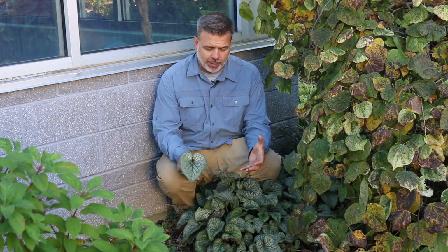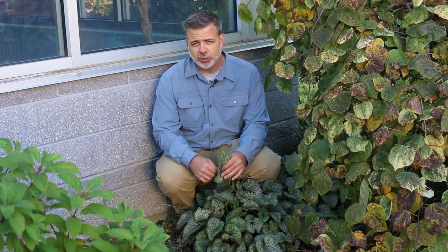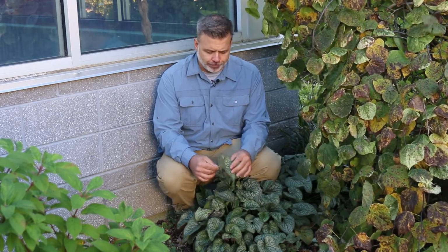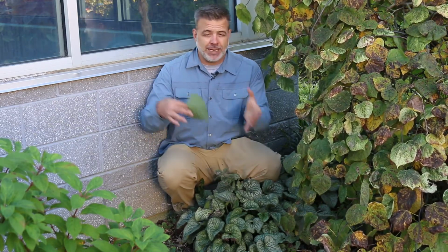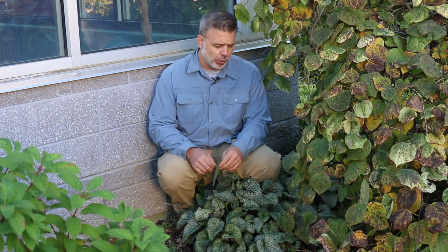But as you move into places with a little bit cooler nights, Brunnera becomes more of a staple of the landscape. And in fact, over the last 5 years, there's been a real influx, a rise in cultivars that are available for Brunnera. And it is a really nice plant. In the spring, it's covered with bluish purple flowers, maybe even a little bit more towards the blue side.